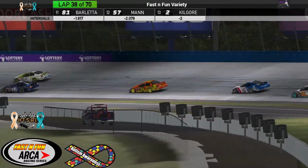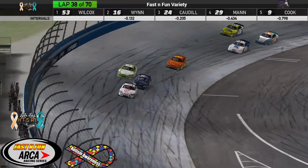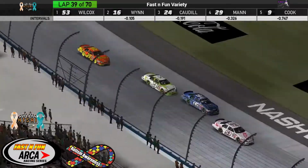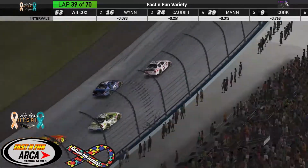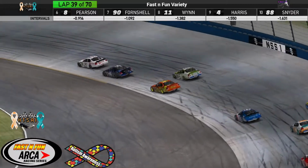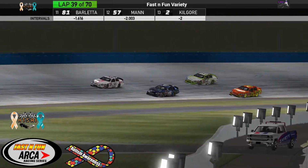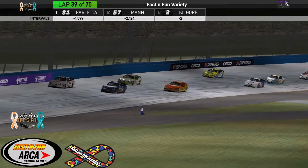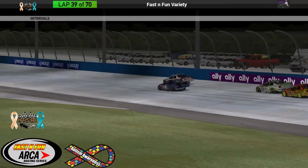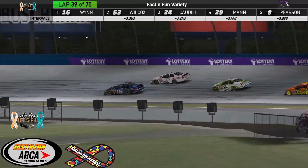And William Mann Jr. had better watch out, because Jim Cook is on the way, and Christian Wilcox is in trouble. Robert Wynn is caught back up. Josh Cadill is caught back up. William Mann Jr. now in the mix. It's going to be a four-car battle for the lead in a moment. Robert Wynn Sr. on the bottom, looking for the pass out of turn two. He gets the nose in as they head to turn three. He's got the run down into turn three.